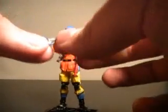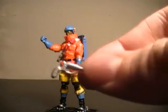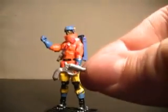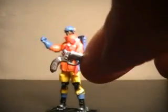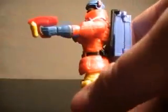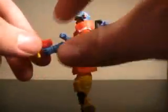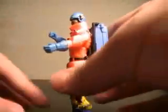Of course, in the G.I. Joe 25th anniversary line, when you mail ordered Doc, he came with pretty much this exact same gun. And when you ordered it, you either got a number 1 or a number 2. I don't know if that's still the case, but I have a number 2. And of course, he has this gun over here, which is a very bright color. I guess this is some sort of medical tool, I'm guessing.